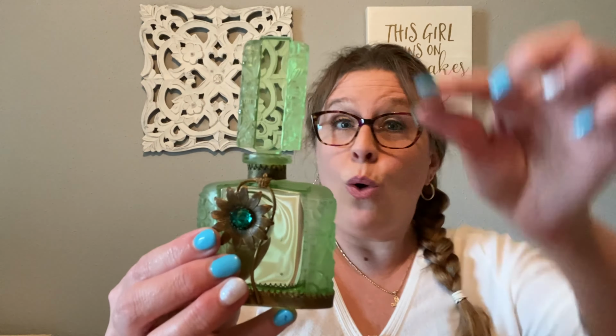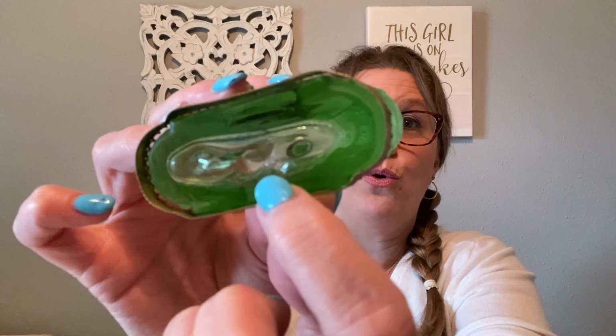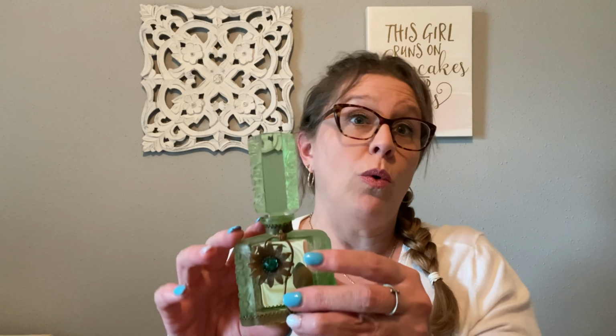Now, I don't think that the stopper comes out, and if it does, it is stuck now, and I don't want to mess with it. I will say on the bottom, it has a chip through there, but it sits like this, and if you leave it alone and make it look pretty, you will never know. Plus, I don't know many people that are going to store their perfume in these bottles. So, are y'all ready? I think you know. I think everyone already knows, because I couldn't stand it.